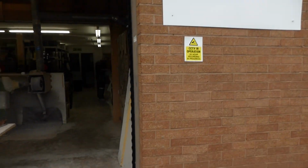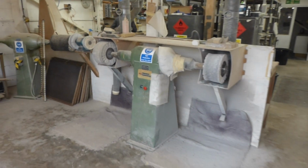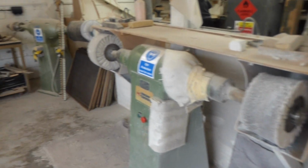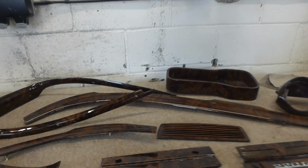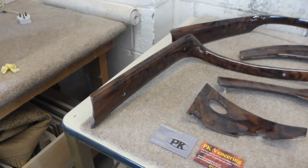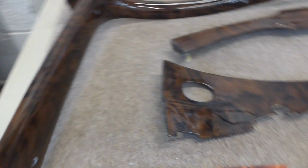Now what do they do? Well, what goes on in here is magical, really. This is just the downstairs, and as you can see there's some heavy machinery and tools in here, but they're just working on many things at the moment. One of the things they're working on is this Mercedes 220 SE from the 1960s, and these are all handmade parts for the interior of the vehicle.